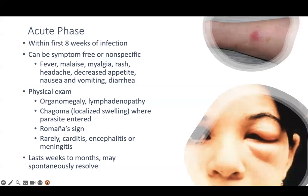So what do these patients look like? The acute phase of the disease, which happens in the first 8 weeks of infection, can present with asymptomatic patients or patients with non-specific symptoms you see every day, the dreaded flu-like symptoms. On exam, they may have organomegaly or lymphadenopathy, or even a specific localized swelling called a chagoma, where the parasite entered the skin. You see that in the top picture.